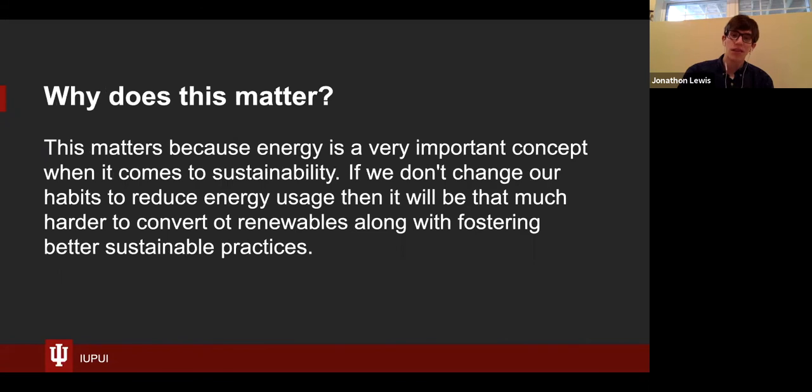Why does this matter though? This matters because energy is a very important concept when it comes to sustainability. If we don't change our habits to reduce energy usage, then it will be that much harder to convert to renewables, along with fostering better sustainable practices.